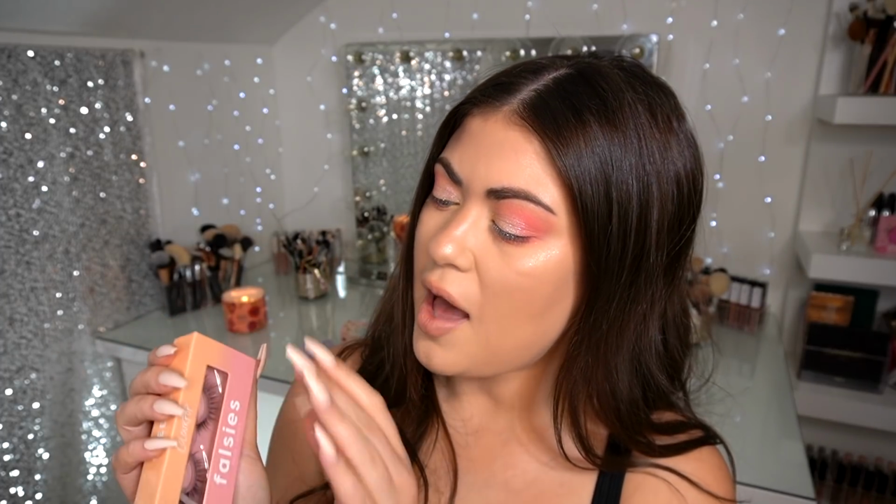These are the Colourpop Queenie Falsies. So I'm gonna trim these, put the glue on them, put some mascara on, pop them on, and then we will try out that blush.